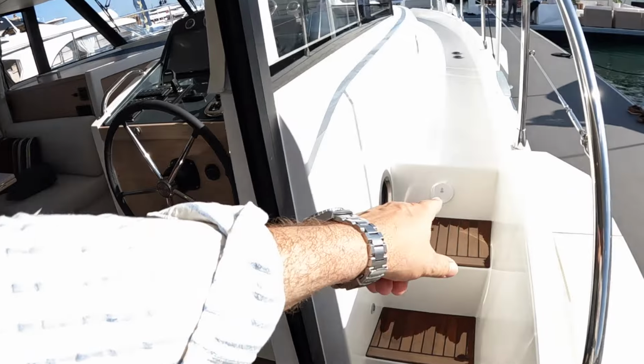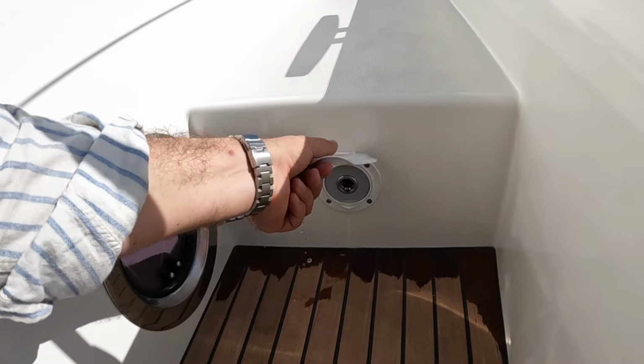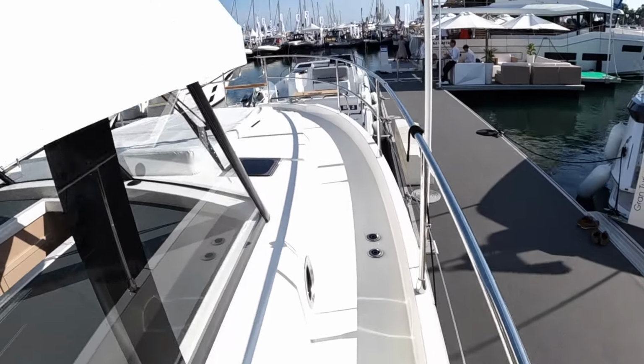Another, that's a water outlet actually, that one. So if you want to use a deck hose, it just plugs straight into there. And then if we step on up, this brings us up to the foredeck.